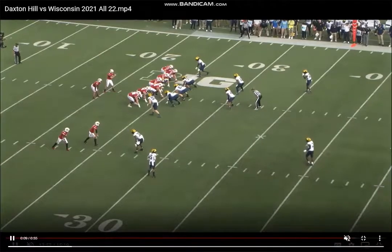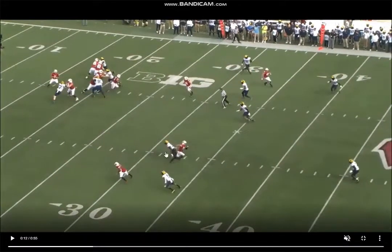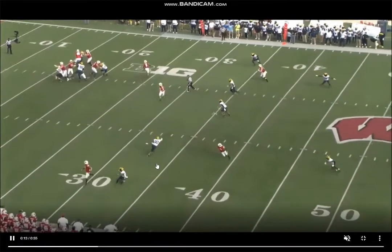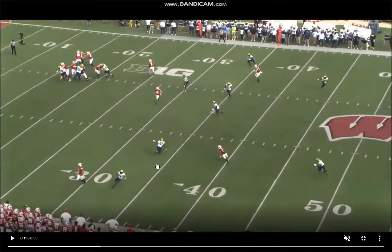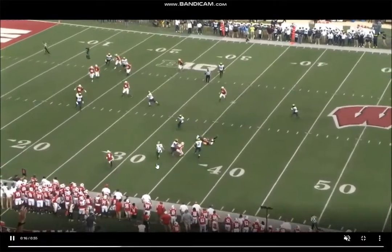So let's watch this. He's a strong side hook curl defender playing to the field. Now he gets a little too wide. He tries to chase this out, but he realizes they're playing in like a version of cover 2. So that guy has out, so he flips his hip back around. Good fluidity there. Almost baits the QB, makes another interception on the smash concept.